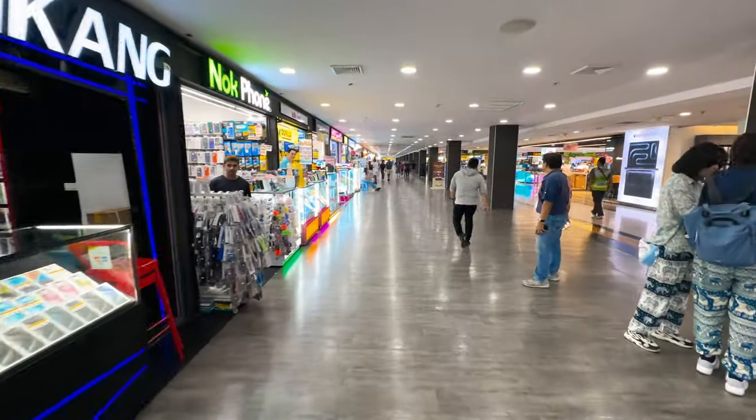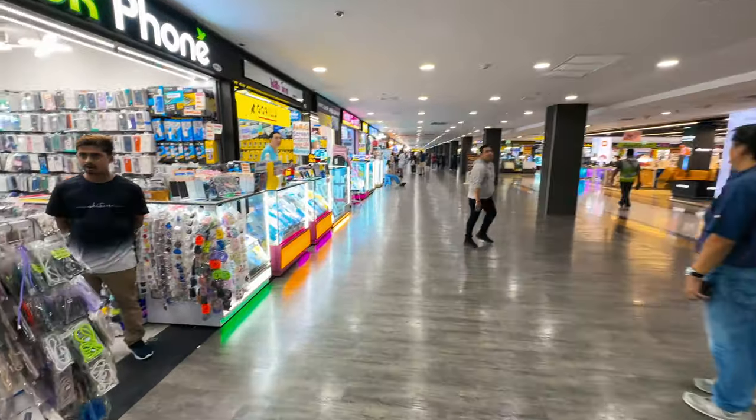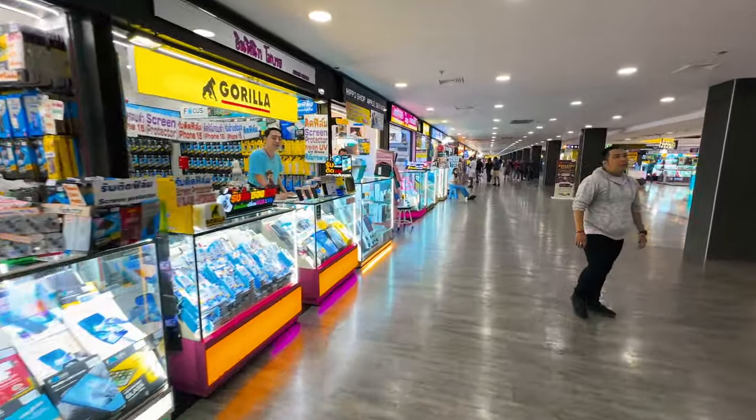Okay. So yes, this entire floor, it's all accessories for cell phones.